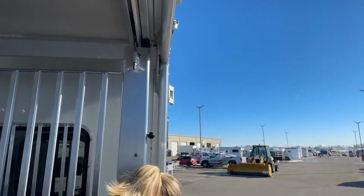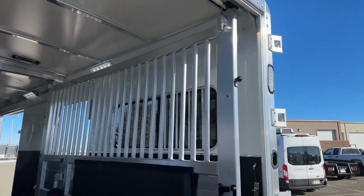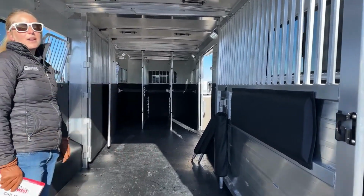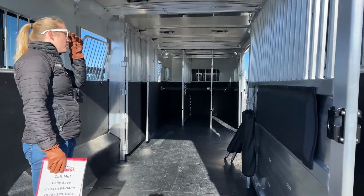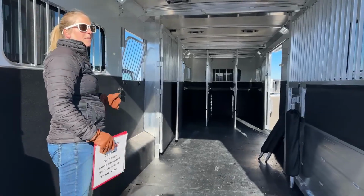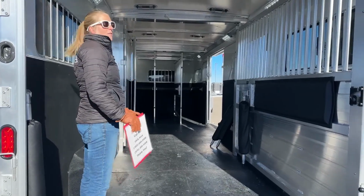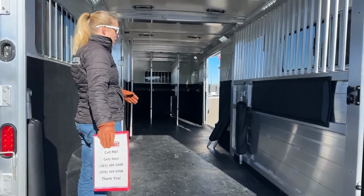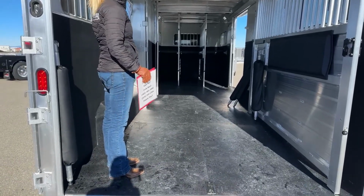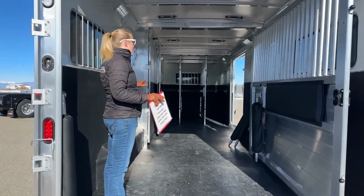So maybe if you're going to a show and you're hauling 5 horses, but coming back, you want 2 boxes. In a matter of 30 seconds to a minute, you can have this completely pushed over, and you can have a box stall for another horse, mare and foal, to ride home with, and it's really, really easy. If you have golf cart or toys that you want to run in here, you've got plenty of room. It gives you just a lot of abilities to change this up to have it exactly as you need.